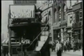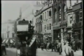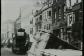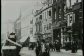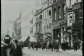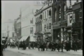To close our sequence, let us look again at the 2 unique city centre scenes. Notice the Sunlight soap sign on the tram. Port Sunlight was only established 9 years earlier. The tram's destination is Exchange, where Queen Victoria's memorial is today. The baskets are probably being taken from the Compton Hotel.